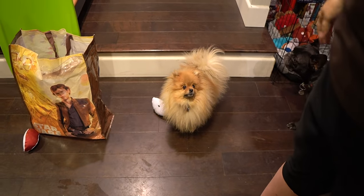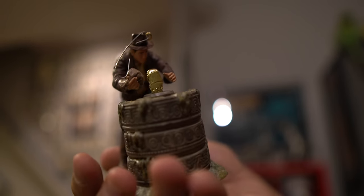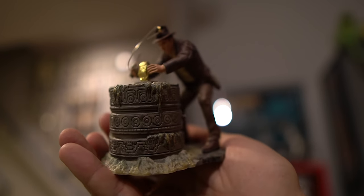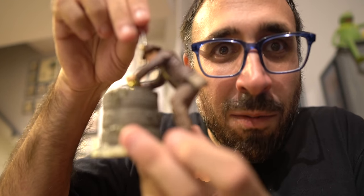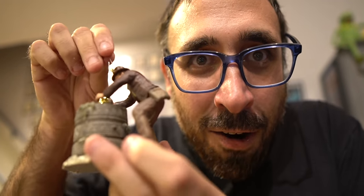Not impressed. I have a bunch of Indiana Jones ornaments, but this one from 2009 of Raiders of the Lost Ark, of Indy stealing the fertility idol, might be my favorite of all of them. And the cool thing about it is you can press the button and it plays John Williams' iconic theme. YouTube, please do not demonetize this video.